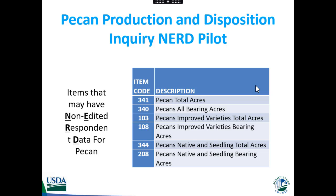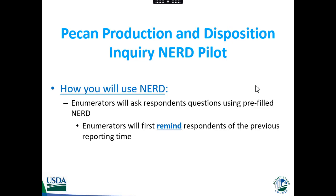On this survey, here are some of the different items that may have this data already pre-filled for you. It might be in the total pecan acres, the bearing acres, the improved pecan variety acres, the improved variety bearing acres, the native and seedling total acres, and the native and seedling bearing acres. So all of those different questions have the possibility to be pre-filled when you open up the record, and so there might already be data in a lot of these questions. How will you use this?